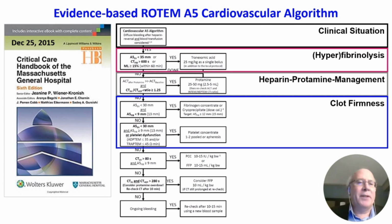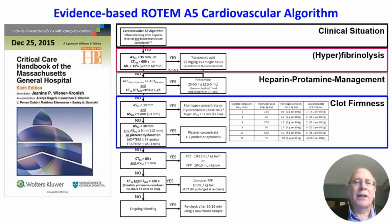The centerpiece of all algorithms is looking at clot firmness, here the amplitude after 5 minutes, in the EXTEM test as well as the FIBTEM test where we knock out the platelets. And if both are reduced, most probably we can stop the bleed by increasing the fibrinogen level, and we can even calculate the amount we need. Or we have to look for platelet issues, which we can address with a platelet contribution in clot firmness, which is a difference again between EXTEM and FIBTEM clot firmness, or with additional platelet function tests.